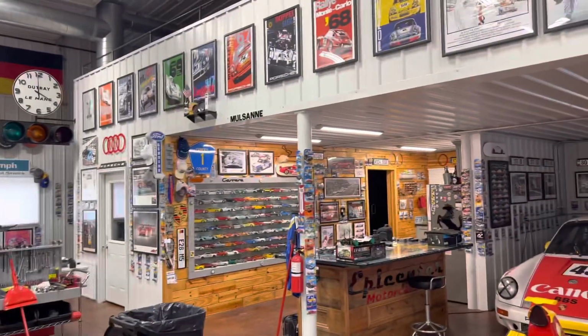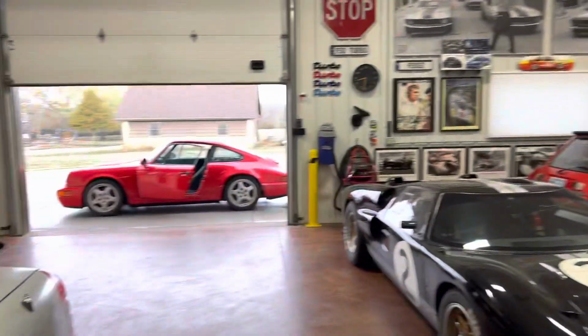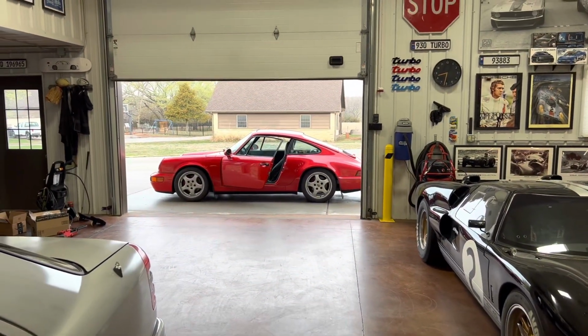So I'm calling this Epicenter Garage. Epicenter. So I see we got the Porsche pulled out here, huh? That's what we're taking. We're taking a '91 to go get a '91.